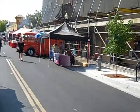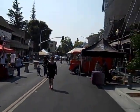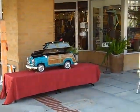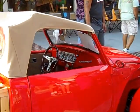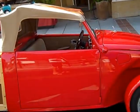Looks like our food court. Yeah, Divco down there. Hot dog wagon Divco. Cool. Yeah, one of the things you can do with a Volkswagen. Cool.